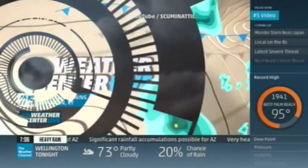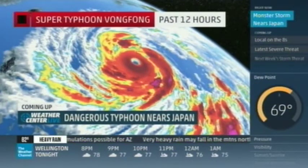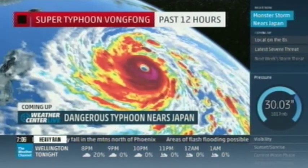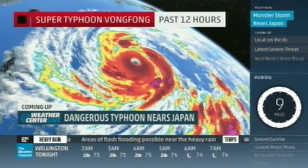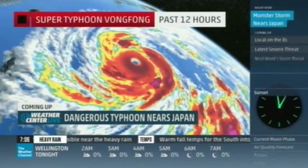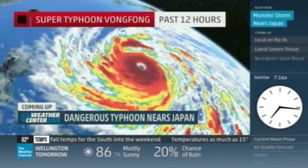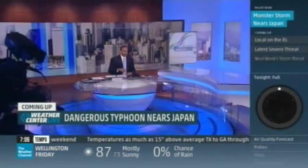And also, Super Typhoon Vongfong is a serious threat to Japan. Not to mention the Kadena Air Base, which is home to over 50,000 U.S. servicemen and women and their families. We'll have much more on the structure of this storm, the timing, the impacts, and also where it is going, how soon it will be threatening Kadena Air Base, and its future as it moves towards Japan. That's all coming up right after your local on the 8th.